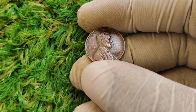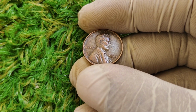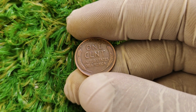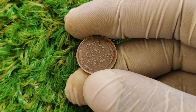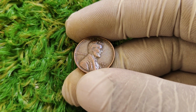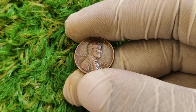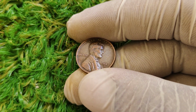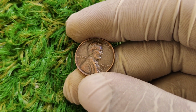So there you have it. The incredible story of the 1942 D mint mark Lincoln Wheat Penny, a small copper coin with big-time value. If you're lucky enough to find one in excellent condition, you could be looking at a life-changing payday of $69,277 or more. So check your coin jars, old piggy banks, and inherited coin collections. That rare penny could be closer than you think.